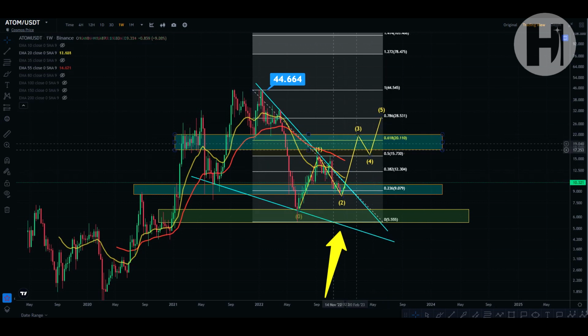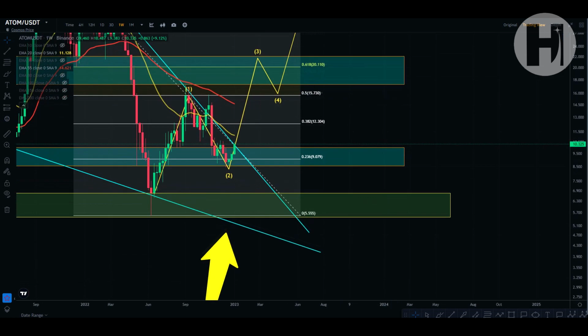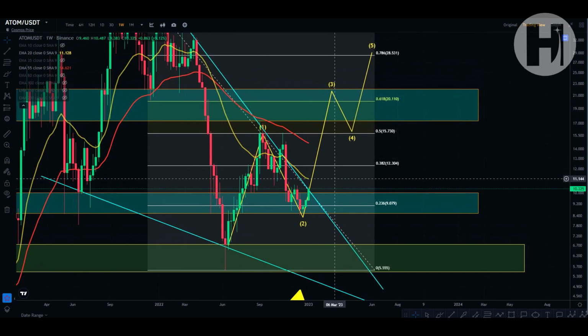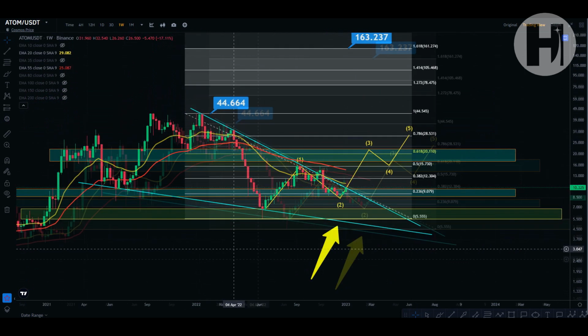Taking a look at the Binance, we still have the Elliott wave theory, a wave structure here. Potentially this could be something that may play out. We still have the falling wedge pattern, and we're trying to break out from the falling wedge. Our next major resistance level is going to be the 20 EMA on the weekly, and then the $12.30 area, which is the 0.382 Fibonacci retracement level based off of this fib that we have.